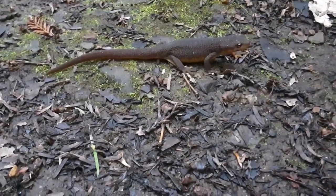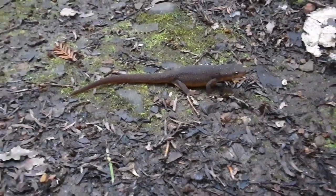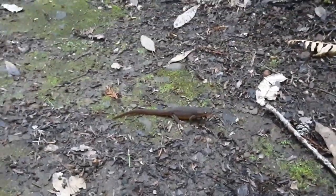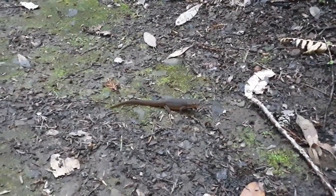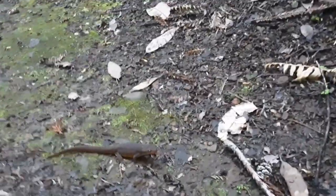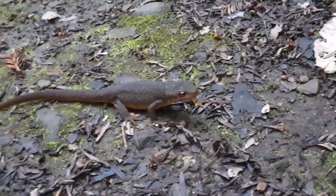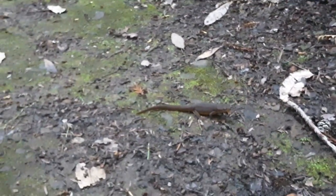This newt must be a little bit frightened because it's hearing my voice. It has not moved one bit. So I'm going to back off a little bit and see if maybe it will move. I think that's it. I think he's going to stay put until I leave.